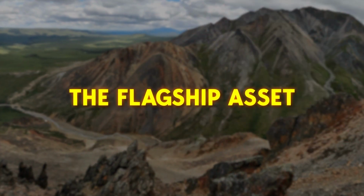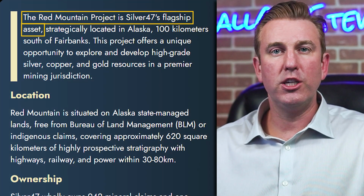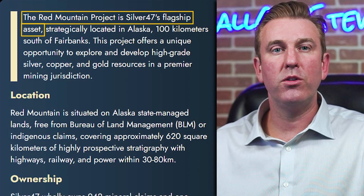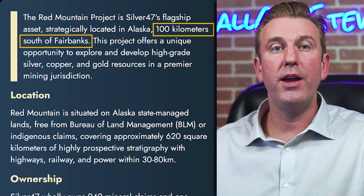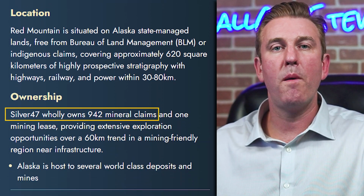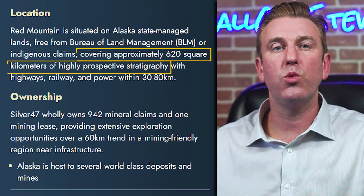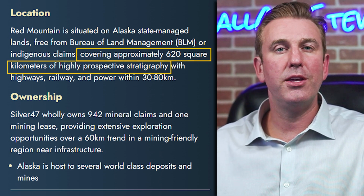Okay, so let's take a look at the core of any explorer, their assets. Silver47's flagship asset is known as the Red Mountain VMS project. Found 100 kilometers to the south of Fairbanks as the crow flies, the project amounts to 942 mineral claims covering 620 square kilometers of prospective ground. Well, yes, this is Alaska.